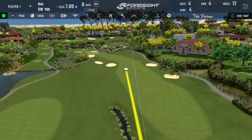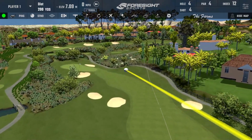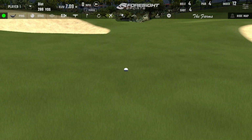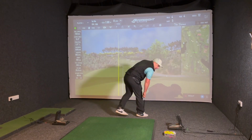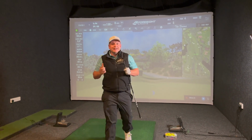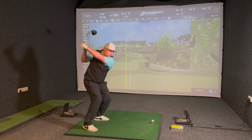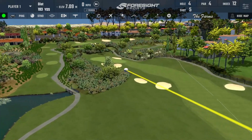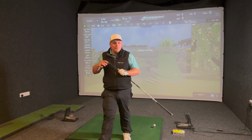The one thing I didn't really like about this club was that sound. So if they have improved that for the new one, that's something I might look to jump into. Straight away, that's a 280 yard carry. The sound could well be forgiven if that is what we are getting. That is left. That is horrible. Oh dear. Right, not the best tee shot there, guys.